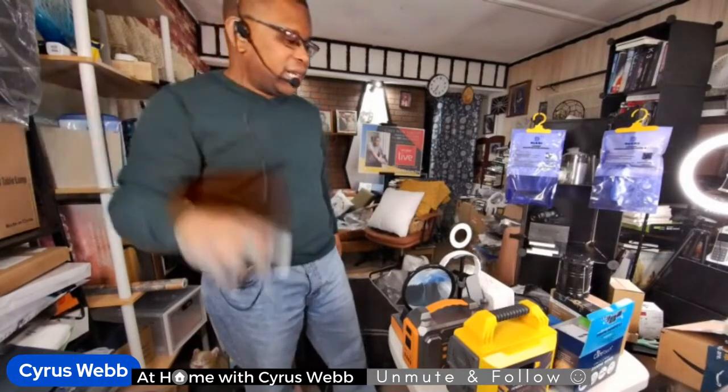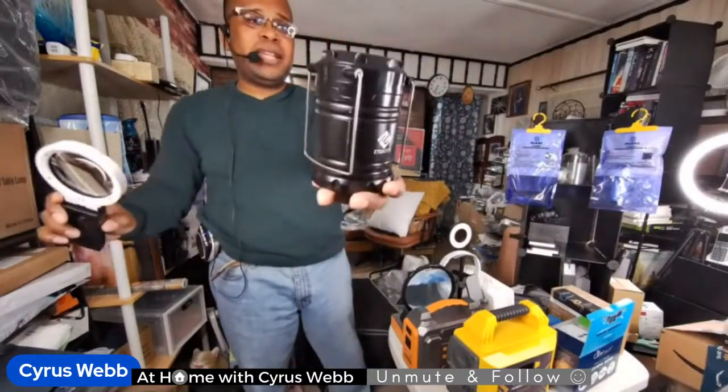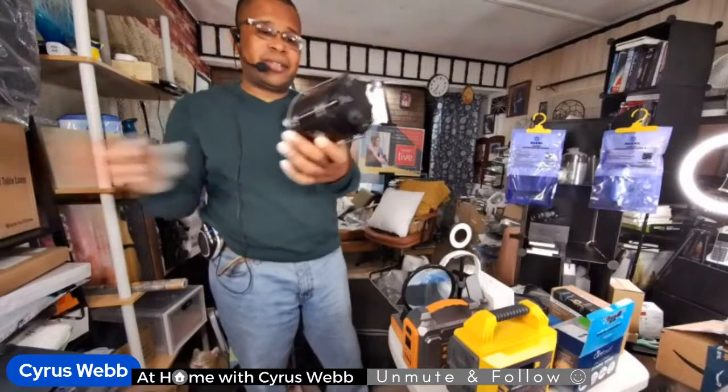All right, going to move on to our next item, which is this. These are our lanterns by E-Tech City. I love these things. You get two of them. You get two of these lanterns for $14.44. I like the fact that these actually come with the batteries. So they come with the batteries.